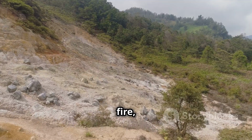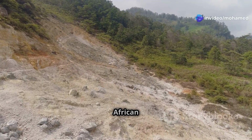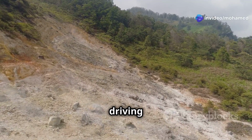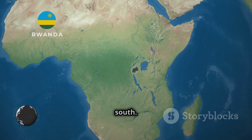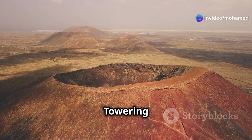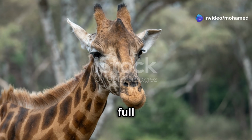It's a story of fire, of fury, and of the amazing power of our planet. The East African Rift Valley stretches over 6,000 kilometers, that's longer than driving across the entire United States. It runs from the Red Sea in the north all the way down to Mozambique in the south. Along the way we find amazing geological wonders. Towering volcanoes, deep lakes that shimmer in the sun, and huge plains full of life.